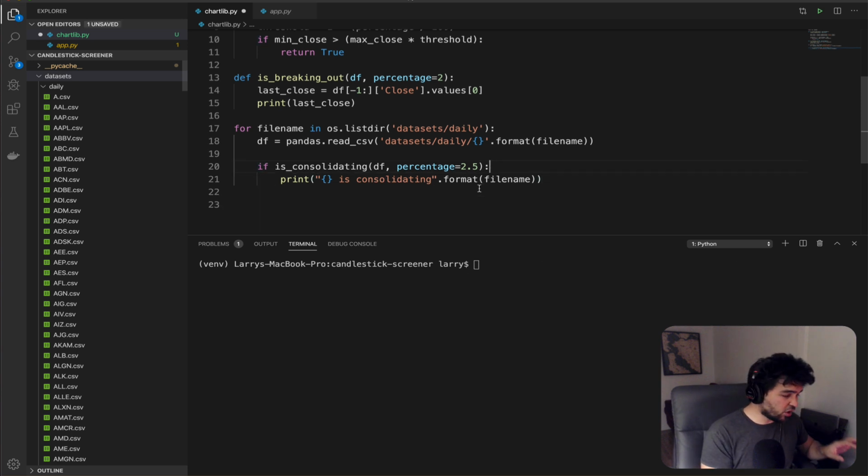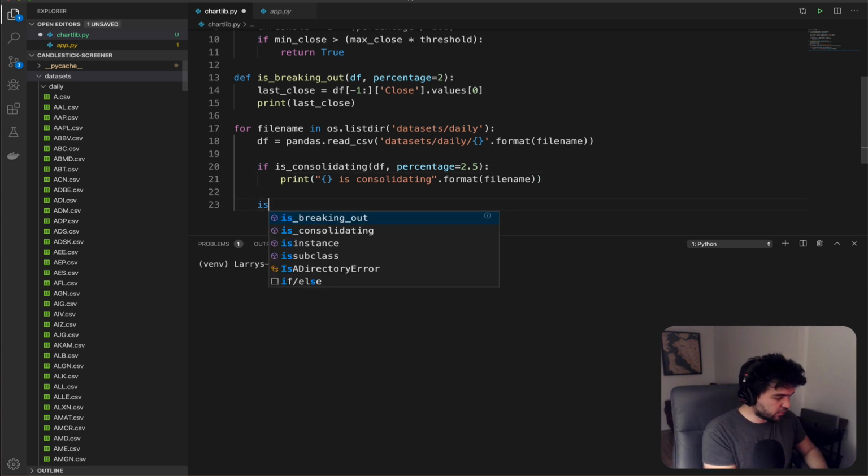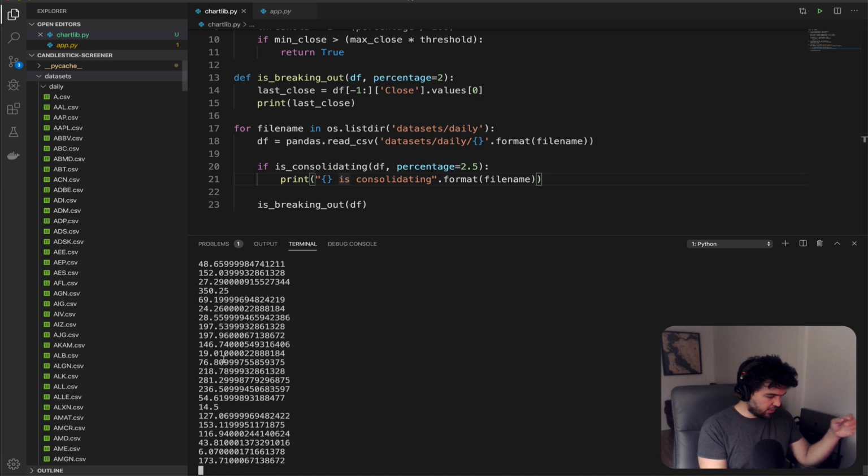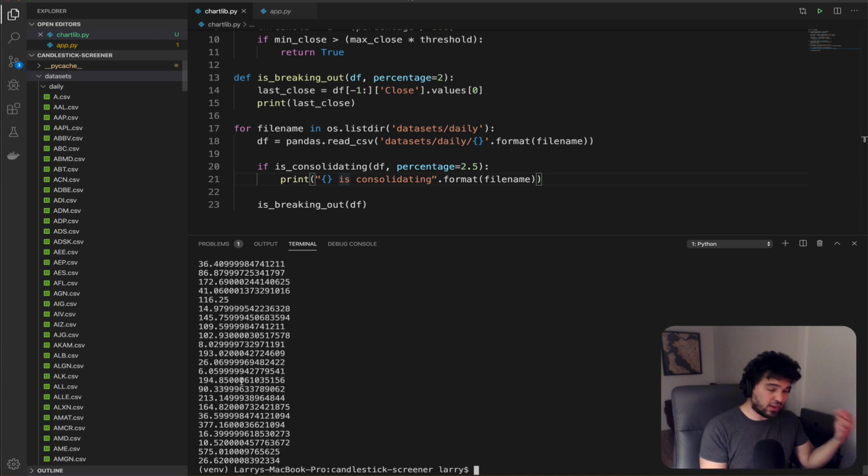So let's go ahead and call our isBreakingOut function. We'll pass it our data frame, and it should print the last close. So we'll see one number a bunch of times, a bunch of last closes getting printed to our screen. If we want to see if the last close is actually breaking out, we want to detect if all the candlesticks before that last close were in a tight consolidation, and that last close went outside of that consolidation, or went above the maximum of the consolidating days before.